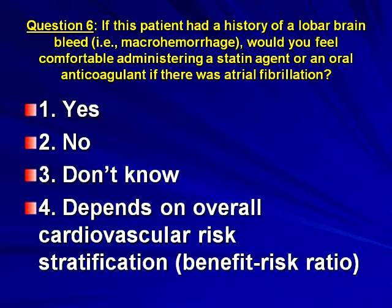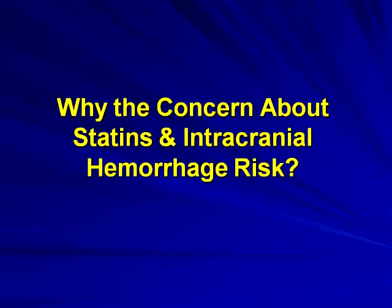Finally, the last question: if this patient had a history of a lobar brain hemorrhage, meaning a macro hemorrhage, intracranial hemorrhage, would you feel comfortable administering a statin agent or an oral anticoagulant if there was atrial fibrillation? So let's focus on the statin part of the question. Yes, no, don't know, depends on overall cardiac risk or risk-benefit ratio. So we have a lot of patients that need statin agents, especially as they age. And the question is, if you've had a past brain hemorrhage, should you be administering statins? This comes up in my practice all the time.